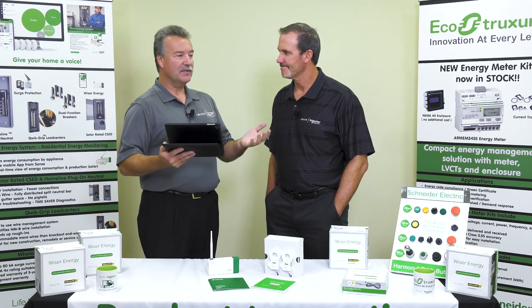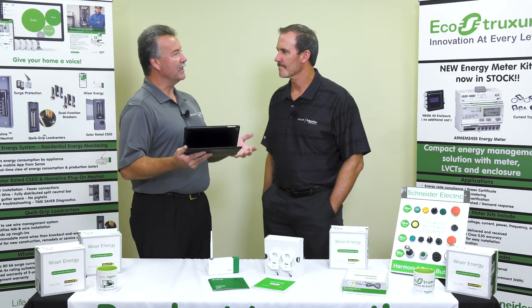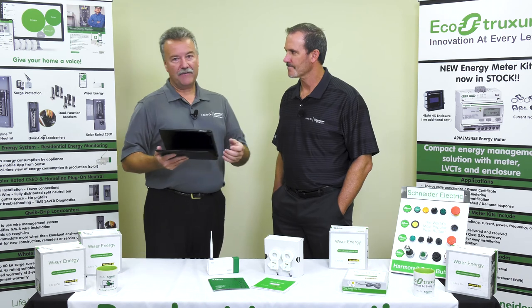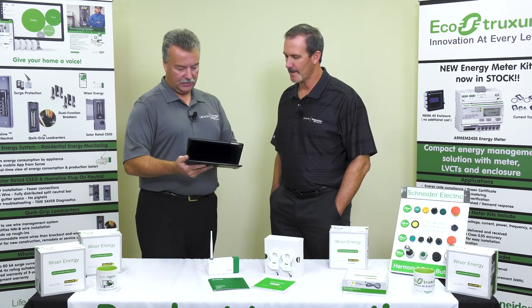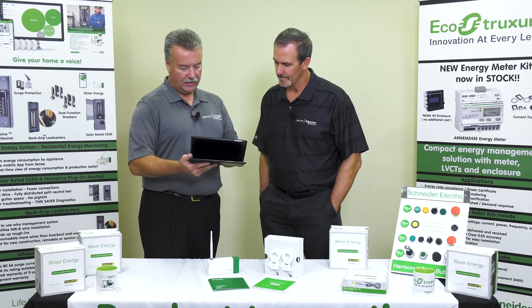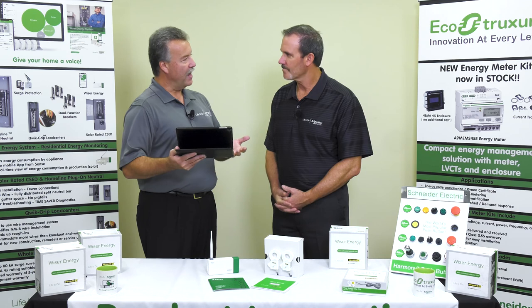The other thing I want to point out is that all of these devices are automatically recognized. You're not having to turn something on and off for the system to recognize it. It just pops up. Everything that you see here, all of these devices, Wiser has found on its own.